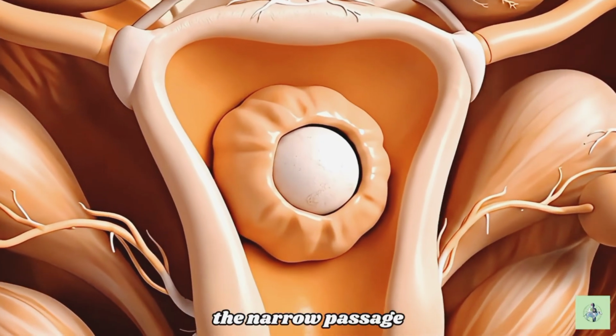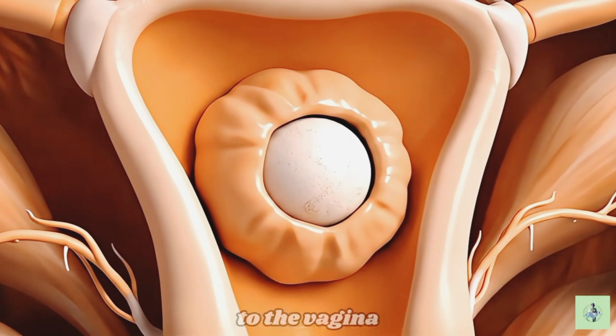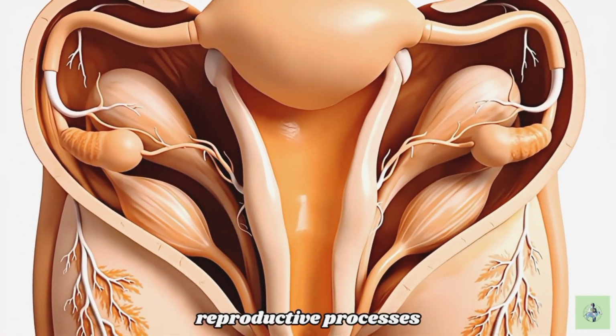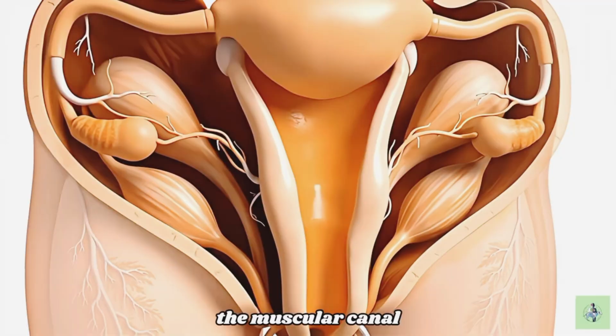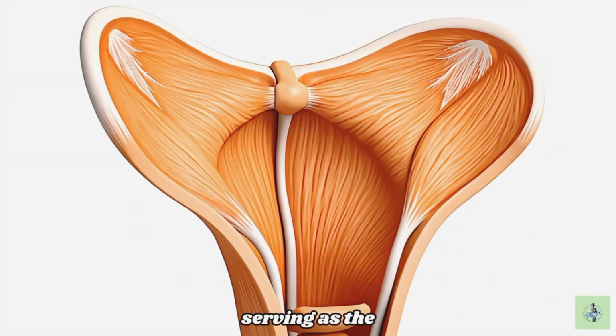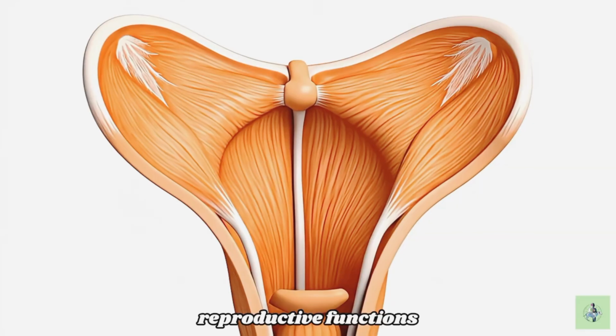The cervix is the narrow passage connecting the uterus to the vagina, helping protect the uterus and regulate reproductive processes. The vagina is the muscular canal that connects the cervix to the outside of the body, serving as the birth canal and pathway for reproductive functions.